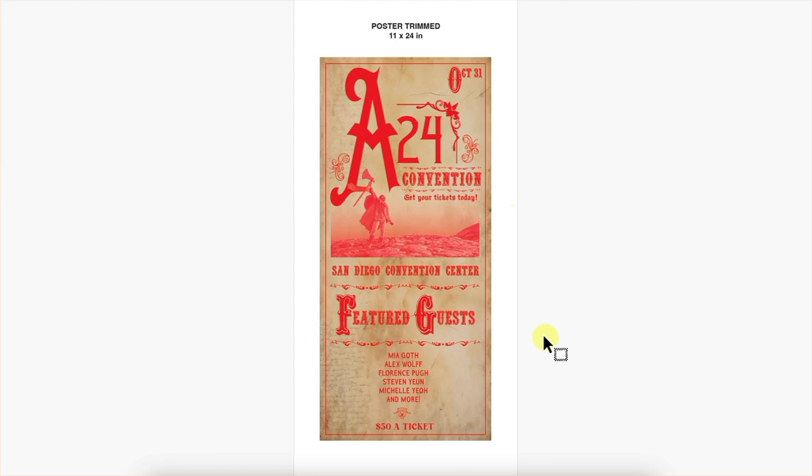So when you export it from Photoshop or InDesign as a PDF, there's an area there to include the bleeds and crop marks. I think I'm going to make a video about it because you're not the only one that didn't know how to do that, so don't worry about it.